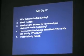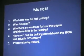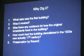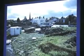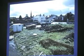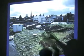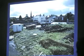Again, I had to justify this to guys who wanted to build on there, to want some money off them. So, what date was the first building on that site? Was it moated? And how much of the building that was demolished in the 30s was actually 17th century? So, before they're going to give us any money, we have to prove that there's something there. So we start off by what's called trial trenching. So we have these small trenches done with a JCB across the site, just to prove that there's stuff there.